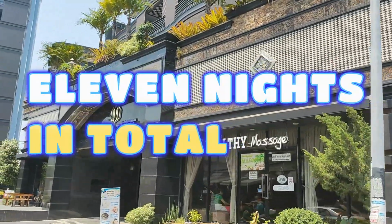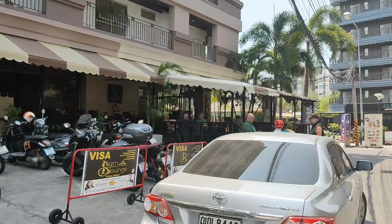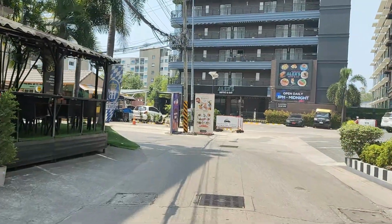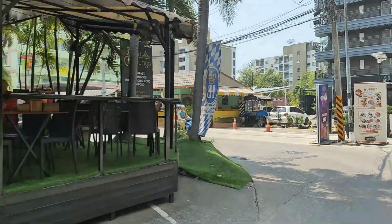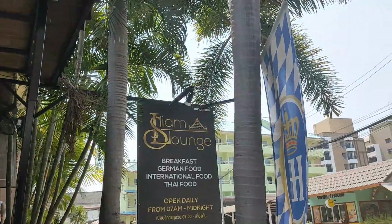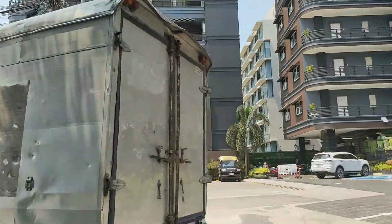There you go, you got the KTV Pattaya Hotel. I haven't stayed in that one. You've got a nice little area here. My hotel room does not include breakfast. I don't know the script of breakfast because I can't get up for it anyway. But that looks like a nice little bar complex there. Siam Lounge, breakfast, German international food. Okay.